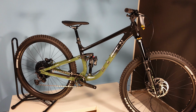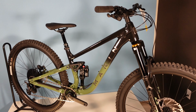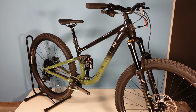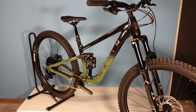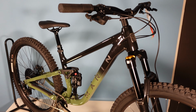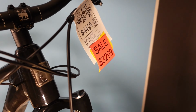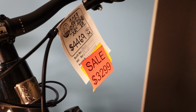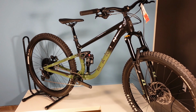All of the things that I've just talked about here are reasons that I think that this is an absolutely killer bike. I thought it was killer at the regular price. I went crazy. I ordered way too many of them, and now is your chance to get yourself a fabulous deal on a 2023 Rift Zone XR, now selling for $32.99.